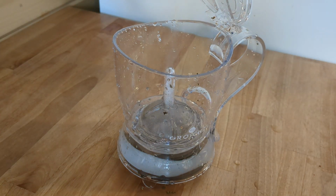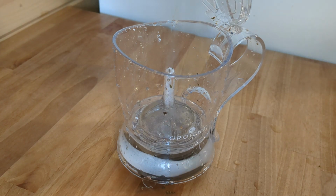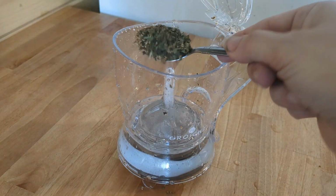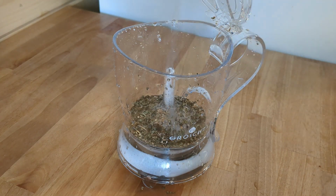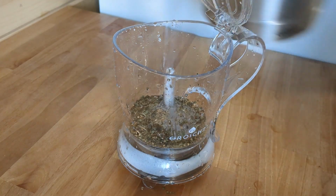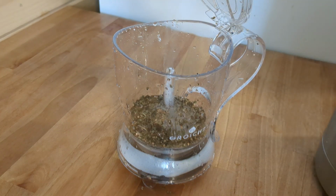This tea is called Lemony Mint. It contains lemon balm, lemon peel, and peppermint. Lemon balm, also known as Melissa officinalis, is a mild relaxant nervine known for its calming, citrusy scent. It's been used for centuries to promote relaxation, reduce anxiety, and improve sleep.